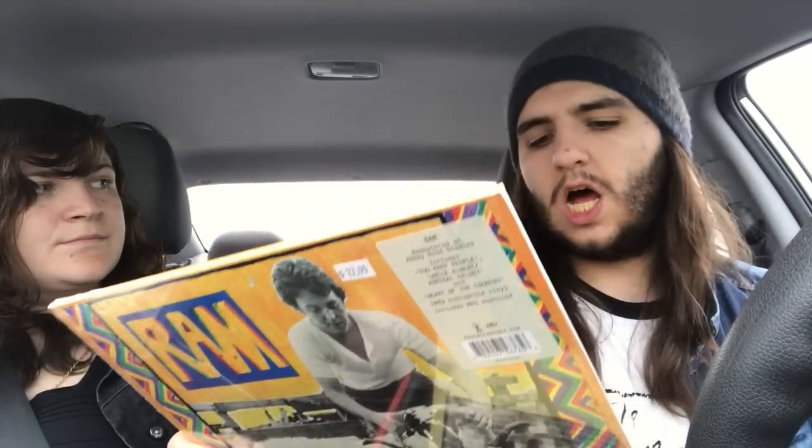This is Ram. What's on this? Uncle Albert, Myra Halsey, Heart of the Country. Those are some of the notable tracks on this. So I'm very glad to pick this up, and the cashier said that this was his best solo album by far. So when I give this a listen, I'll see if I can agree or not. I'm sure it's going to be great.